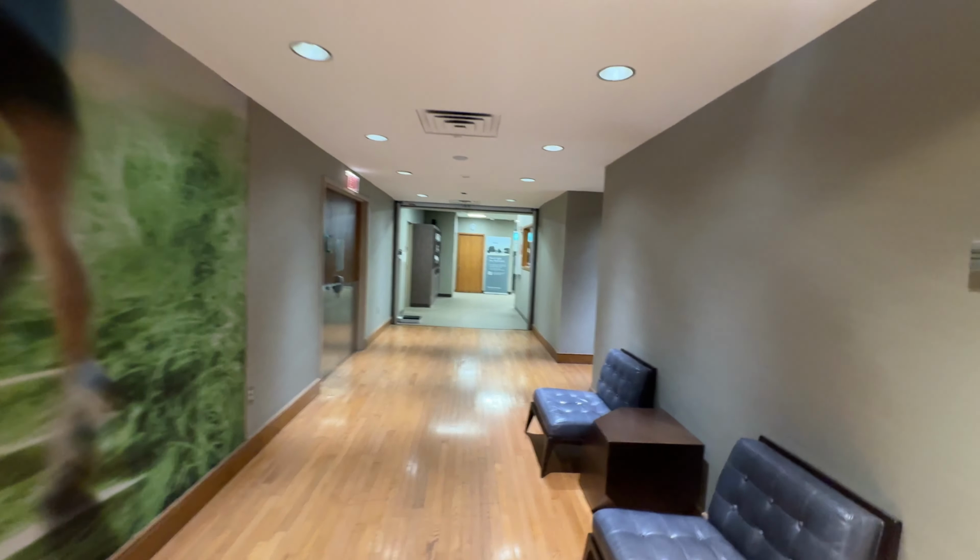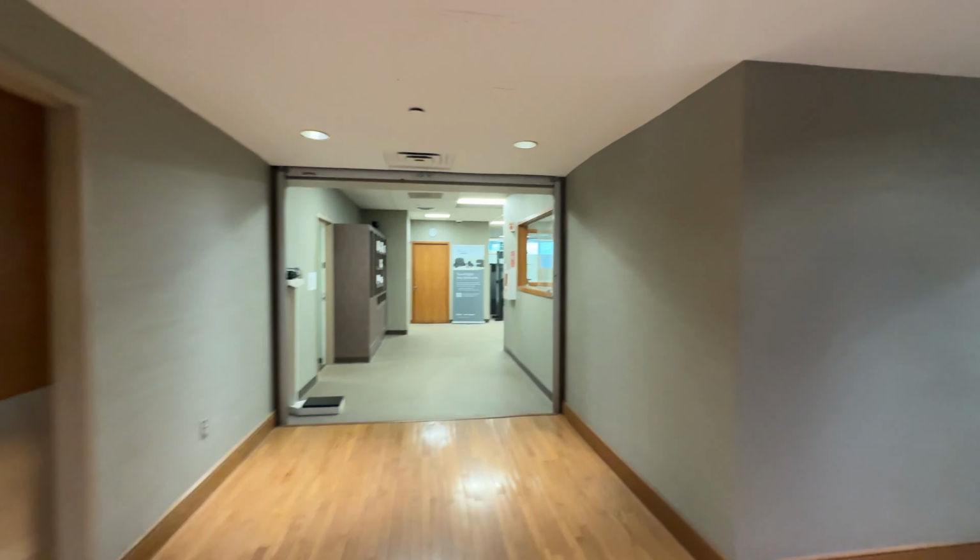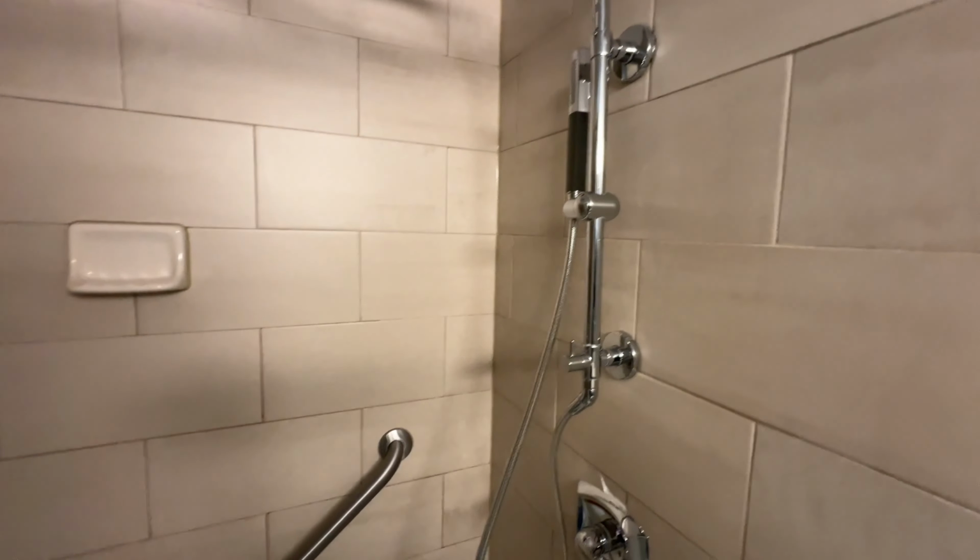All right, so here we are at the fitness level. All right. Got a lot going on in here. Here is a look at the room. It's got a tub, big shower head.